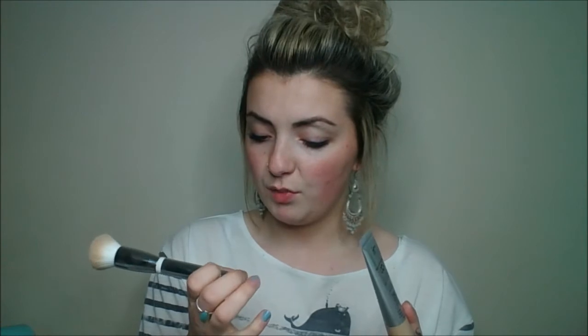And the brush, sorry, I have used it once, just once, with this. And the brush is amazing. This is the Heavenly Skin number 702 brush, and it's so heavy, and you can just tell it's worth money. You can tell.